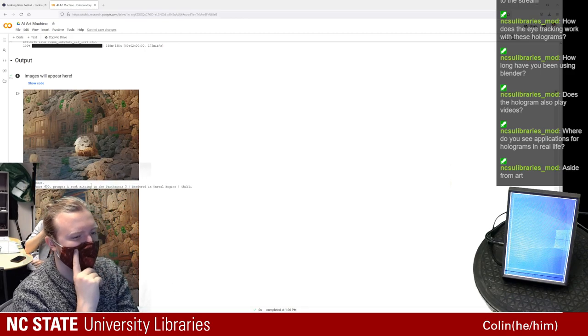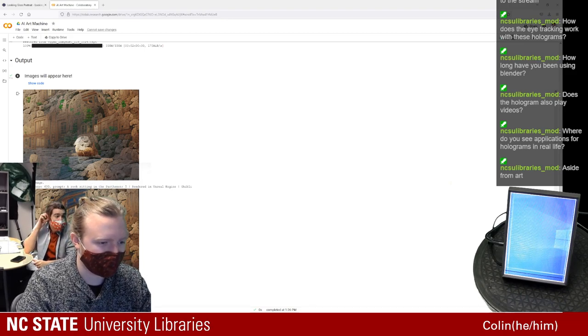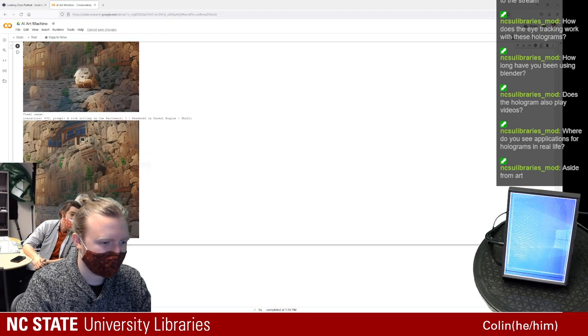This is cool though. I like this. It's kind of like it's got the building set into the rocks. There's like this little creature almost right here. I like that. Yeah, it's a very flow design, like the random flow.